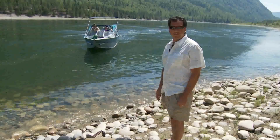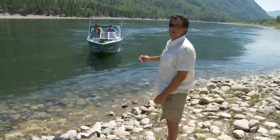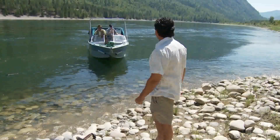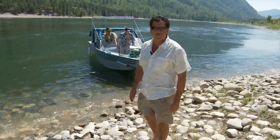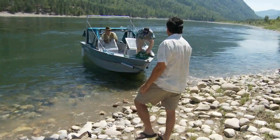All right, the boys made it. Here comes our ride. Looks like a pretty nice boat we're gonna fish in today too. Little different show today. It's fishing with friends. That's today. So we take you sport fishing on the fly. All right, you guys made it.